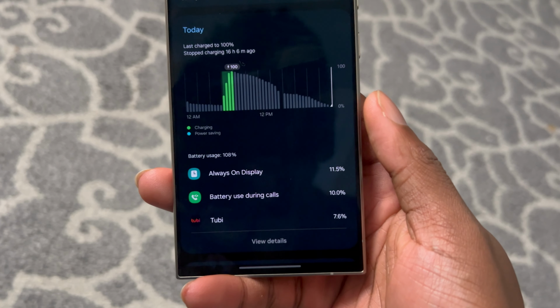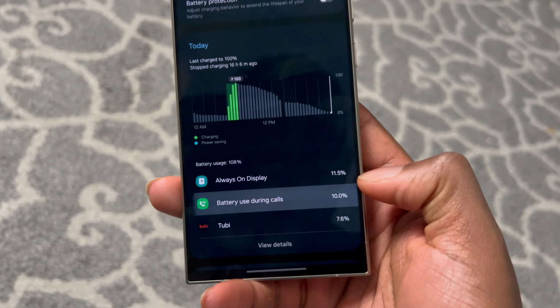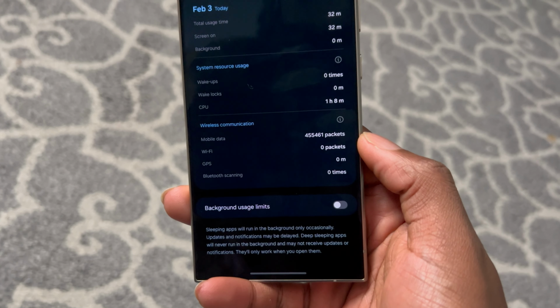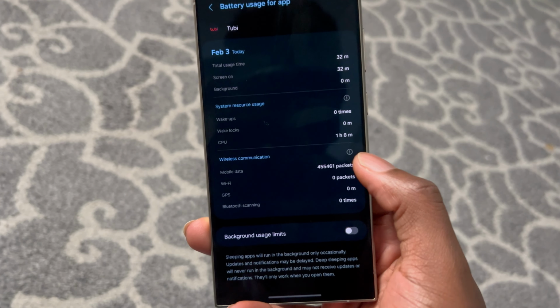So it's still learning my usage patterns because it is the first week. Stopped charging 16 hours ago. Battery usage is over 108%, but as you can see, always on display does take up a lot of battery, and the calls as well. So my screen on time is about 5 hours, but here's what I want to show you. So that 30 minutes of Tubi took up 1 hour of CPU system resources.